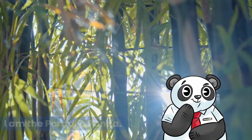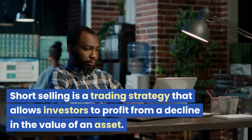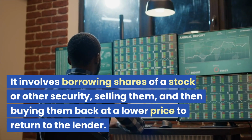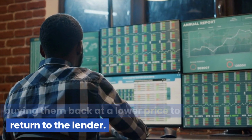I'm the Portfolio Panda. You've likely heard of this term before, but what exactly is short selling? Short selling is a trading strategy that allows investors to profit from a decline in the value of an asset. It involves borrowing shares of a stock or other security, selling them, and then buying them back at a lower price to return to the lender.